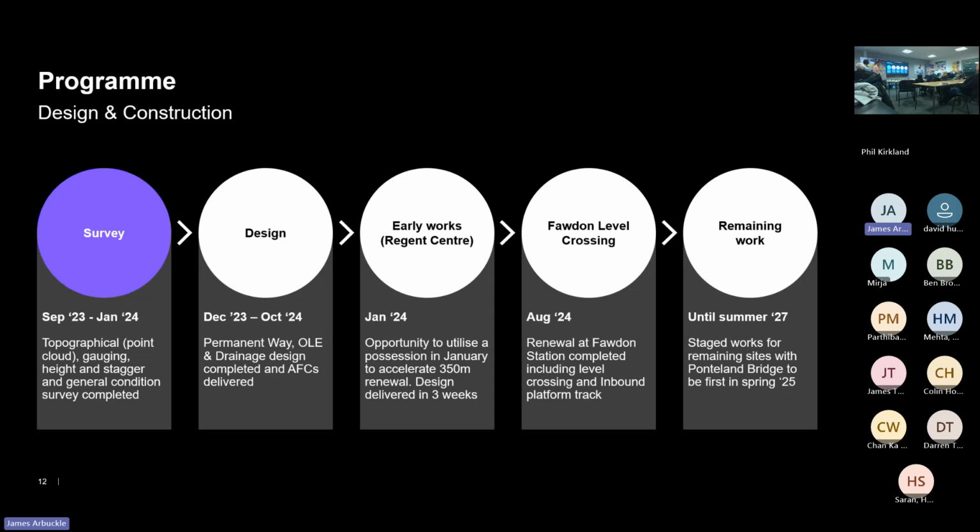The next stage was the Fordham renewals, which were completed in August. So that included replacement of Fordham level crossing and also the inbound track of Fordham station. And the remaining work will take place between spring of this year until summer 2027, with the next stage, I think, planned to be Ponteland Bridge in the spring. Claire will speak a little bit more about that later in the presentation.